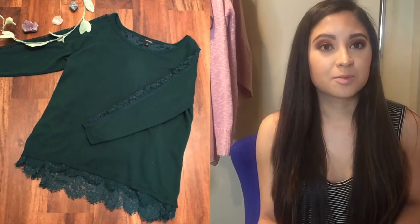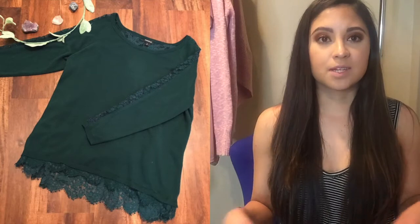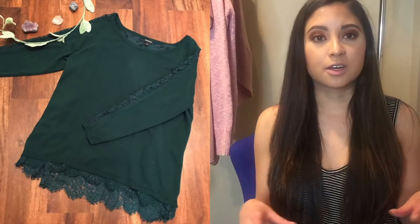So this next item is another Torrid piece. It was this beautiful emerald green top with some lace detail on the back and some lace peeking out from under the bottom hem. I also got this at the bins and it sold for $21 in less than a day of being listed.